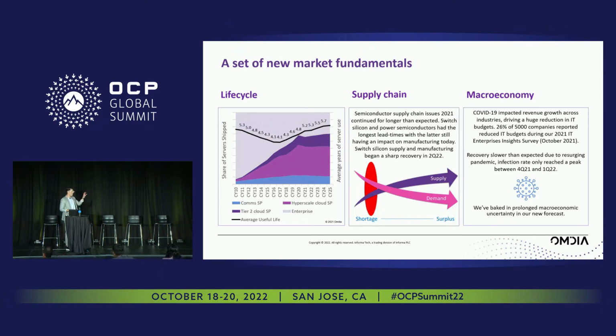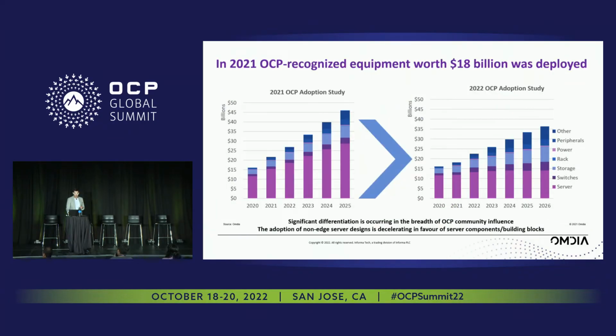So that set of new fundamentals has a very interesting mix when you combine it with what's happening at the community level. This is the ultimate result: we have revised two things. We've revised our forecast down. Ultimately, we still think that the market will double. And we've changed the mix.